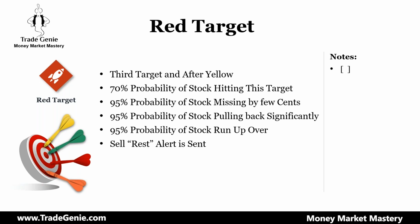If the traffic jam is there and the GPS is saying it's heavy traffic, miles and miles, we exit. We take the internal road. It's just like that. Or we go to a Starbucks and sit somewhere and drink coffee. So the same, when the red target is hit and there's a major resistance there, we need to get out at the first opportunity.